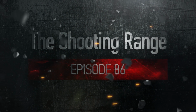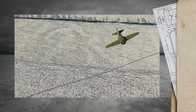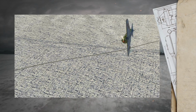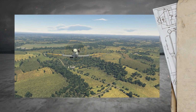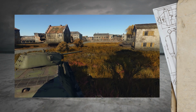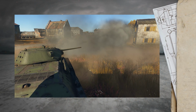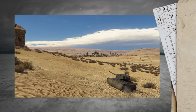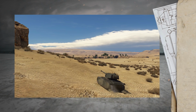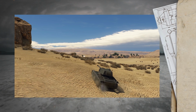The shooting range. In this episode, the story of Vasily Golubief and his I-16, female pilots in the British Air Force. Hotline. The developers answer questions that you've left in the comments. But first, let's start with the ARL-44 and how it works.